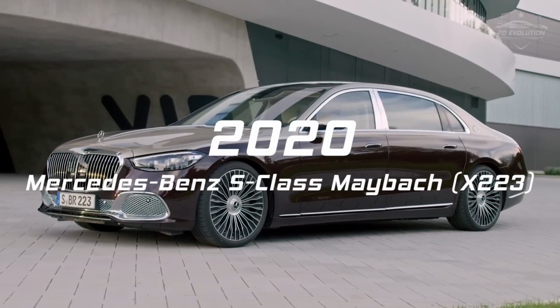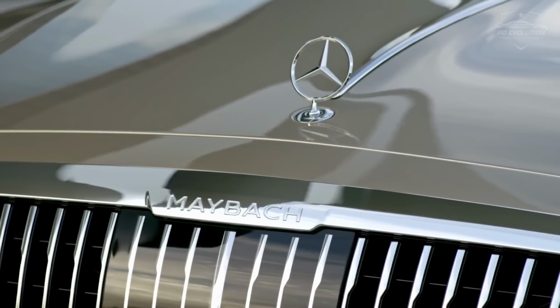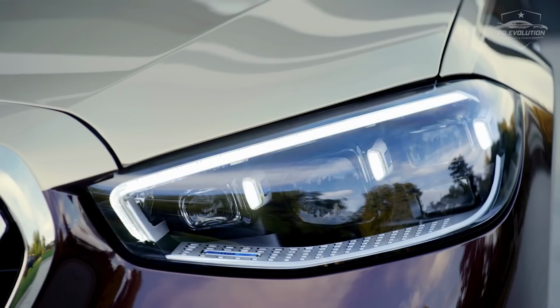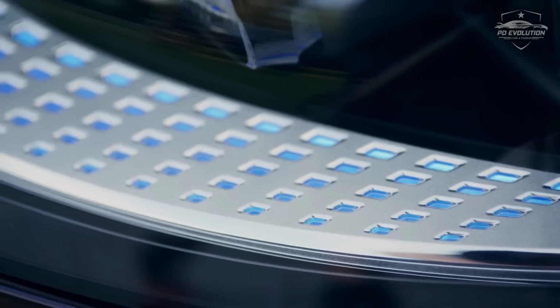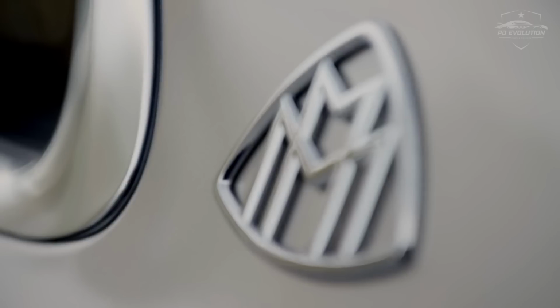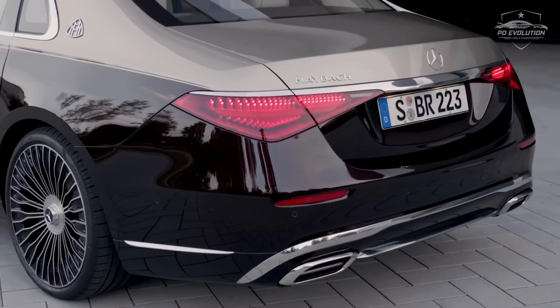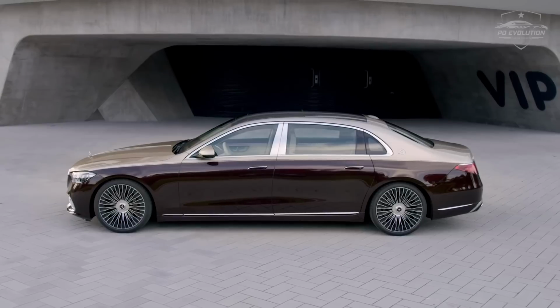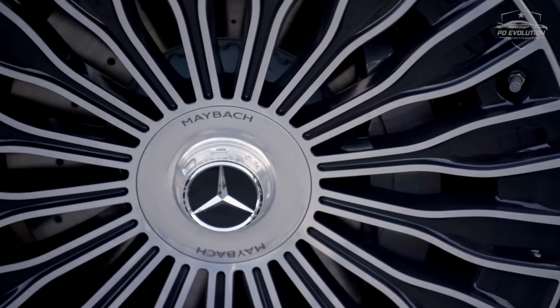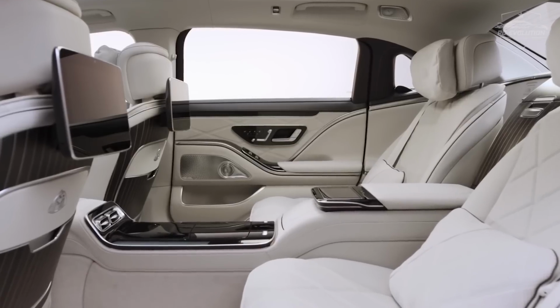(2020) Mercedes-Benz S-Class Maybach. The 2021 Mercedes Maybach S-Class was revealed on November 19, 2020, with model designations S580 and S650. Available engines are 4-liter biturbo V8 for the S580 and 6-liter biturbo V12 for the S650. Both are fitted with a standard 4MATIC all-wheel drive system.